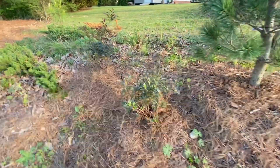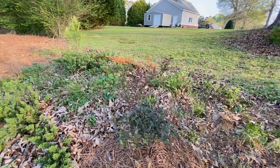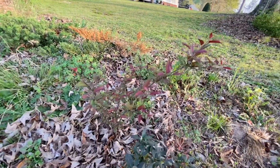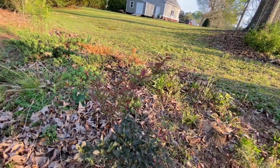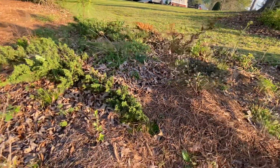More azalea. This is one of the crabapple. One of the limbs broke. I stuck it in the ground, and I'm getting lucky. We have leaves and all of that. This is one of the plants I've been cherishing.